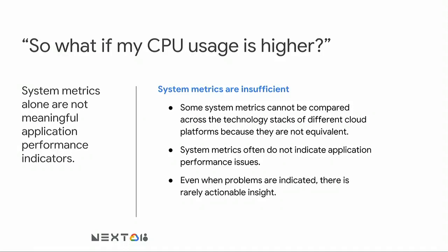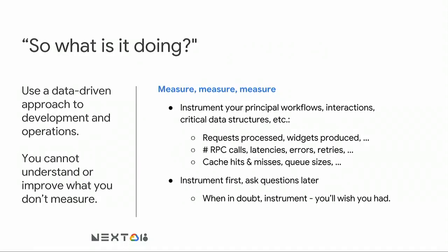They just tell you that there is a problem. So you really need to go beyond system metrics. You want to take what we call a data-driven approach to development and operations. The key insight here is that you cannot understand, you cannot improve, you cannot manage what you don't measure. So you really need to think about measuring all the things that matter to you as a person who's developing an application. What to you characterizes the proper behavior of that application?